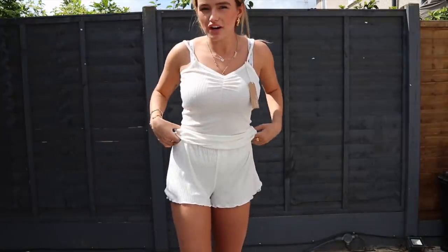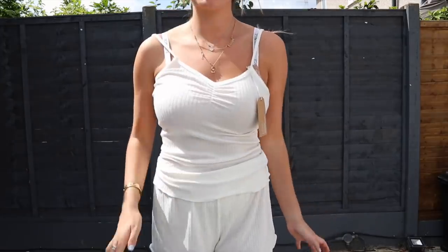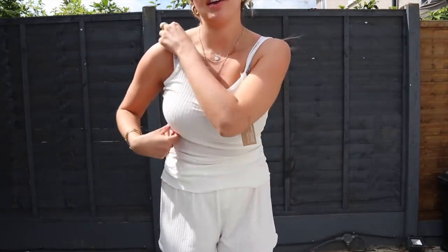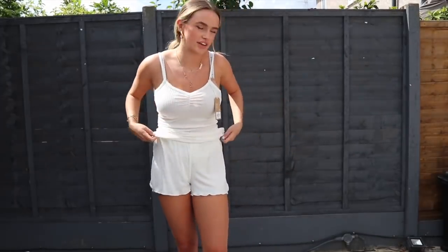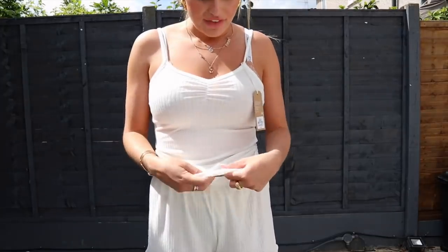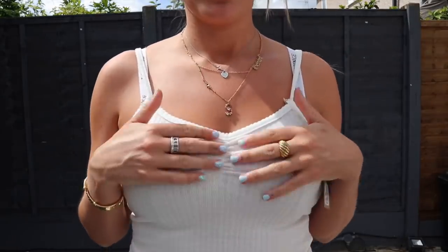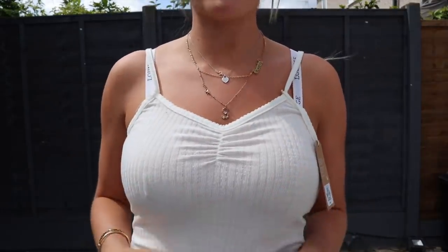My final try-on item is this pyjama set, which actually was in the section that we keep talking about, the kind of self-care section. This wasn't with the normal pyjamas, so these might have been there, but they just feel unbelievable. I feel like they feel a lot better quality than normal Primark pyjamas. They've got this ruched detail here. They're so nice and thin and lightweight.